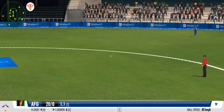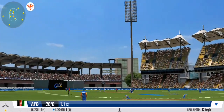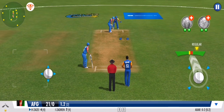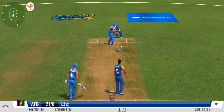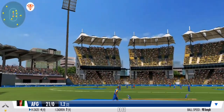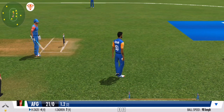Now that's a lovely glance. Well edged by the batsman. He has to be lightning on this one if he's going to be safe. Great coordination between the pair. That's terrific running.